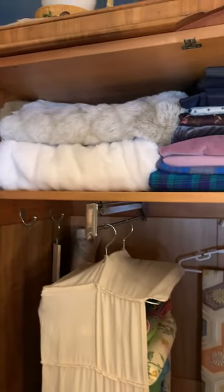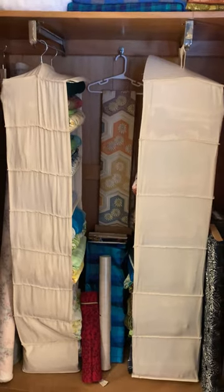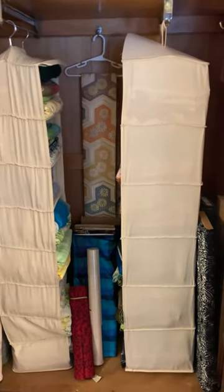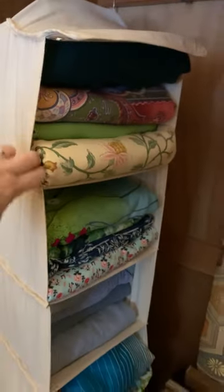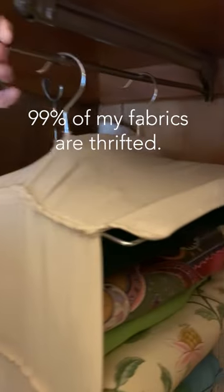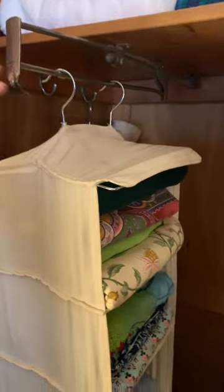Okay, up top I have some faux furs, velvets, heavier weight fabrics, brocades, velvets, like I said. And look at the storage solution here. These are some hanging baskets that my kids had. I think even my husband had some. Just storing, you know, fabric nicely folded and color coordinated in here. And having this little handy dandy pull out, I can access my fabrics easily by just yanking them out.